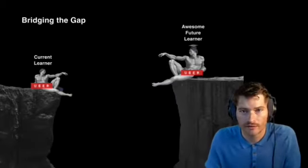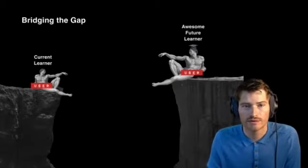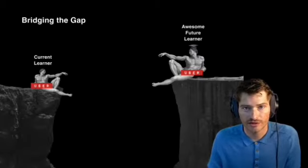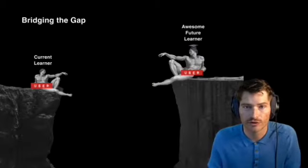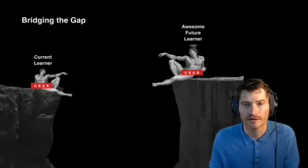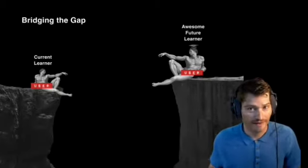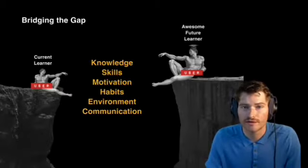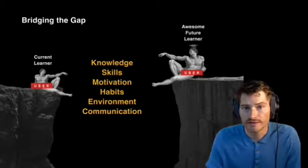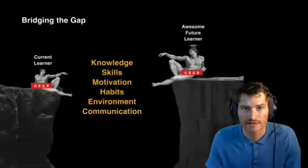But when I think about learning, I still think of it like this gap. So instead of a gap between user and technology, really the gap is between the current you, the learner, and the future you, the awesome future learner. And bridging that gap is a good metaphor to think about when you're thinking about what learning is. So what's in that gap is also quite interesting. There could be a lot of different types of gaps. So this could be a knowledge gap. Maybe you just need some information, like maybe you need to know how to export in Figma. Once you know how to do that, you've got it. You don't need to practice to do that. You're good. That's a knowledge gap.